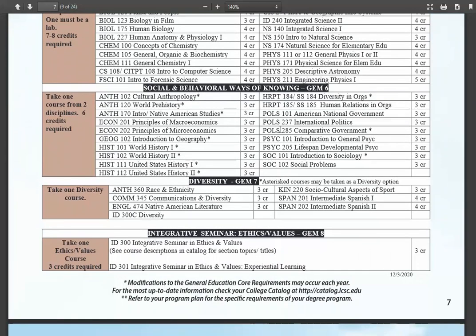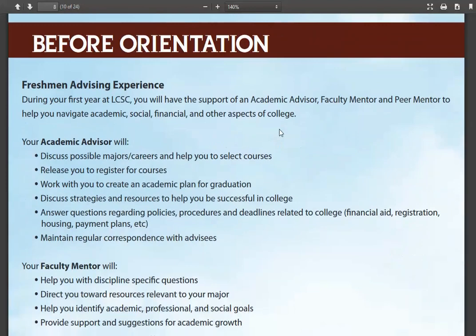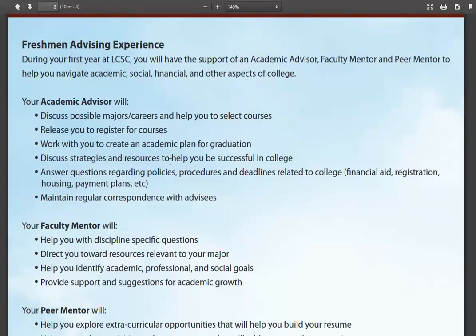Your advisor will work with you to determine which courses will best meet your degree requirements. At LC State, we believe that high-quality advising is critical to student success. As a freshman at Lewis Clark State College, you will be assigned an academic advisor. If you are an academic student, your advisor will be chosen from a team of central advising professionals. The advisor will advise you through the first semester and potentially through the first year.